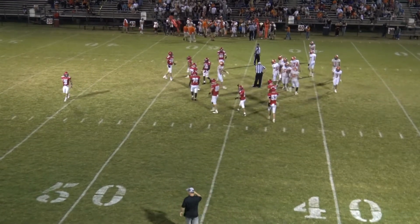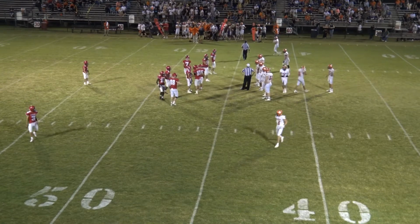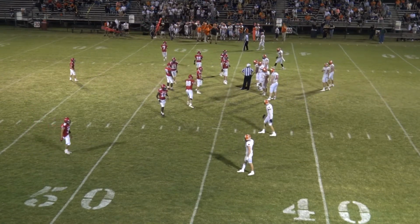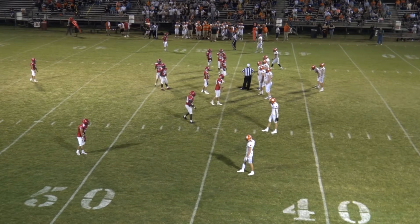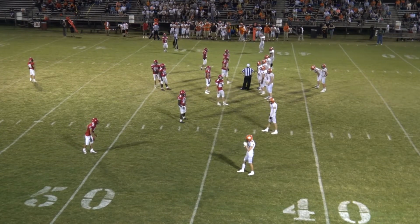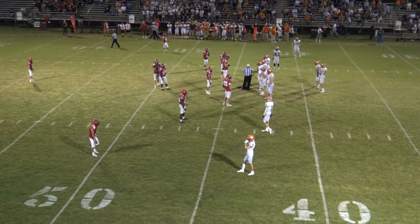Right, we're back with fourth quarter action as we swap ends of the field, and Honaker has the ball at their own 44-yard line. It'll be 3rd and 22. Is that right, Jamie? Yeah. They're moving those chains around over on the far side like they don't know where they're going. They may not.